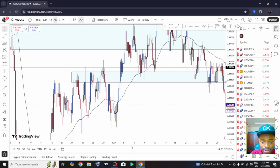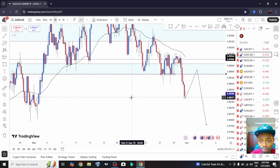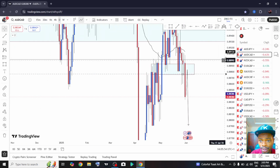You can see this area of interest. You can see this 4 hour zone. Price has rejected it multiple times. Now we are below that price. We hope for price to come here and have the rejection that has happened here, have it here so that we can take this market to the downside. The daily time frame is also bearish, as you can see.